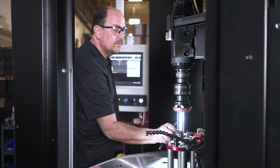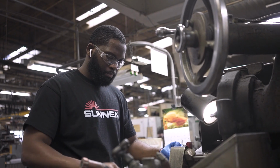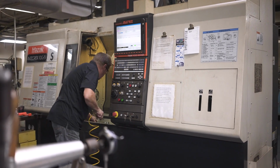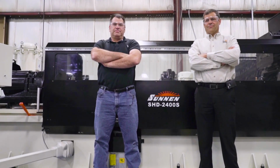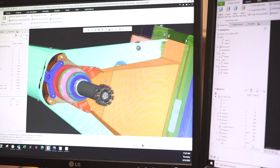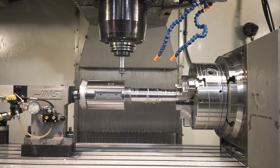We're also continually looking for ways to train and grow our team here at Sunnen, such as with our Machinist Development Program that allows current employees to receive training similar to what they would get at a technical college. And when our customers come to us with specialized applications or ultra-specific finish needs, we use these opportunities to not only serve them, but to innovate and elevate our entire industry.